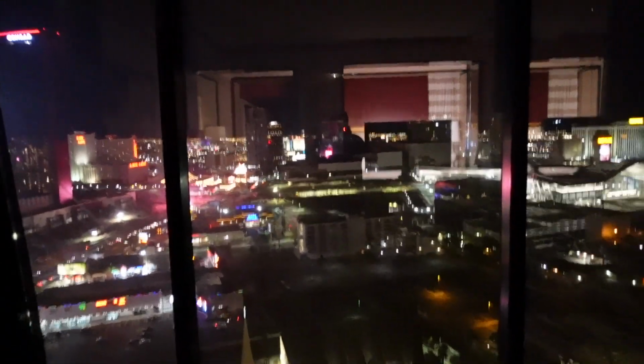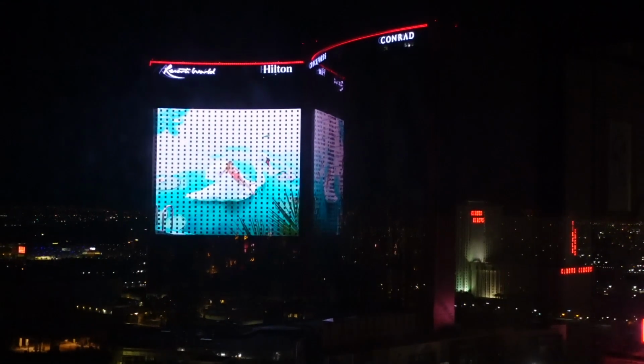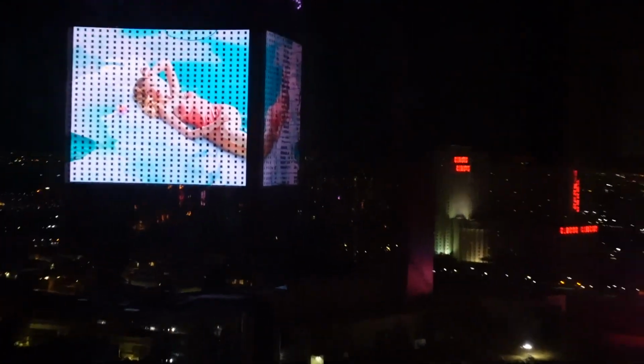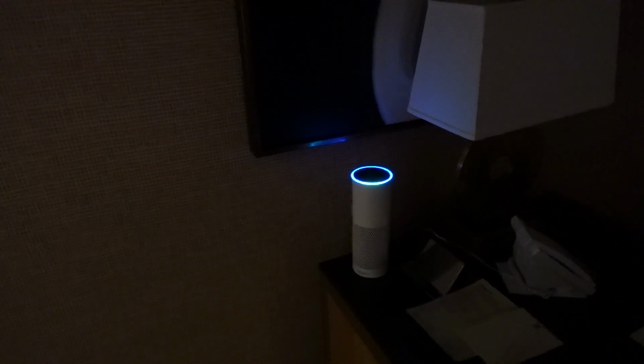Okay, I turned all the lights off really quick just so I can show you guys the view of this room. So here it is. We got the backside view of the Encore. There you can see the up and coming brand new Resort World Hotel and Casino. Alexa, turn on all the lights.